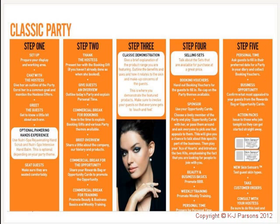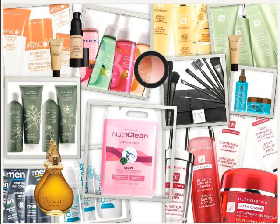It's really easy. Okay, so let's have a look at the classic party format, and we'll start off with step 1, and that is to prepare your display or your working area. Now, sometimes we get a little bit excited and we want to take every single thing in the universe, thinking that our clients need to see everything. Remember before I said that each client has to have a full catalogue on their knee? That's where they'll get to see everything.